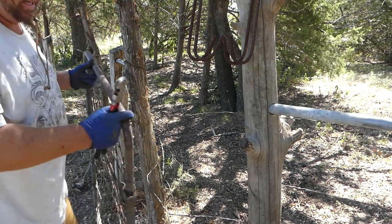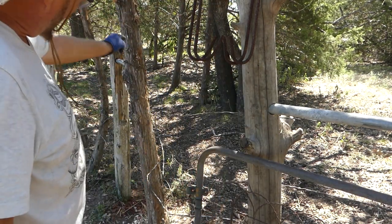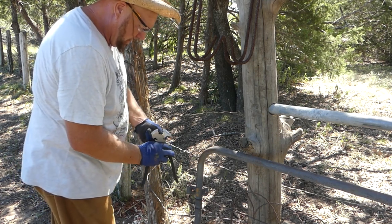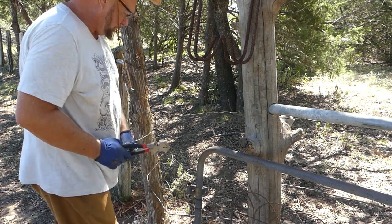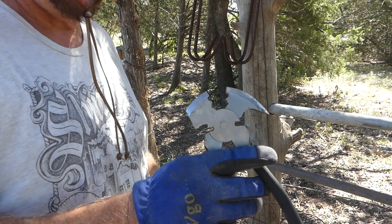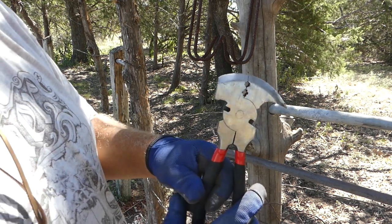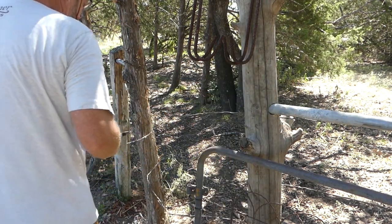We're working on the gate right now. This is what I need. I need to get in there and cut some logs, so I want to be able to come back and forth in and out of the fence. For those of you who haven't used fence pliers before, they've got little notches in there that, if you line up, will just shear your wire right off. So that's what I'm doing there.